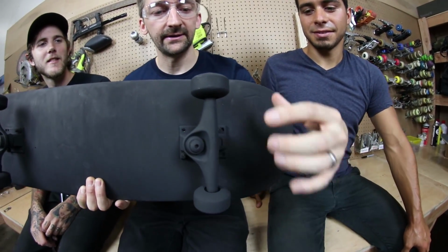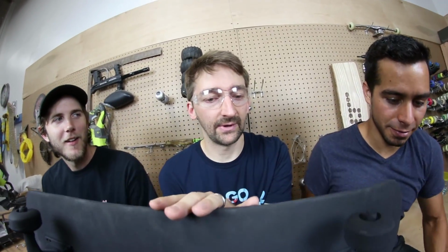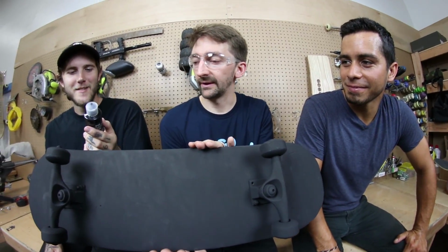And that's actually not it. What if you got Vantablack on your hand? You would never see your hand again. And here's the thing: because it's so black, you can't tell the difference between the wheels, the trucks, and the board. Can you see the wheels, trucks, and board? It's all one thing. Here's the Vantablack right there. You can clearly see Vantablack. Wow. Also known as Black 2.0, and we painted this.